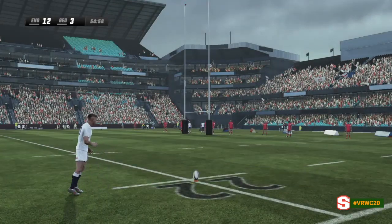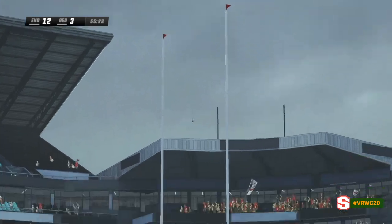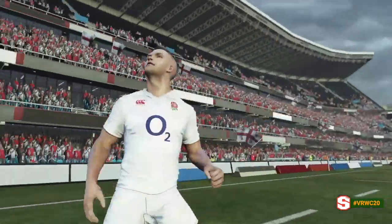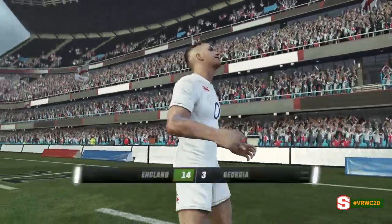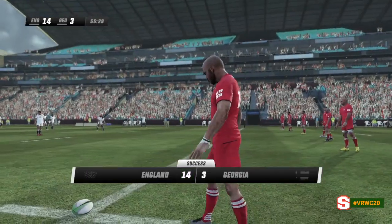Farrell steadies himself for the kick. And it looks like this will go over. Successful conversion, 14-3. Oh, he's done very well. Wasn't a great angle to work with. That's a handy lead they've got now.